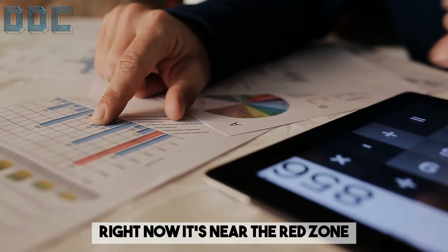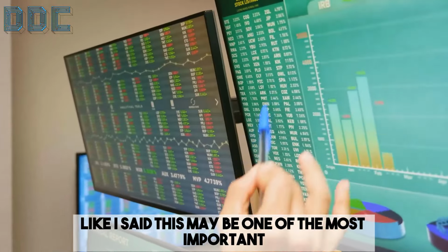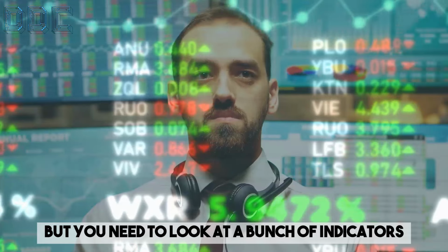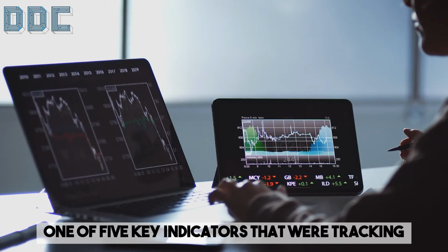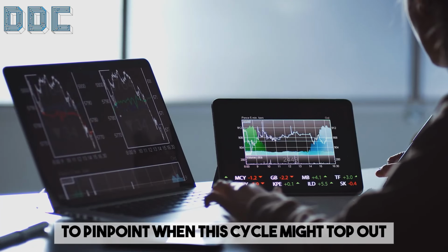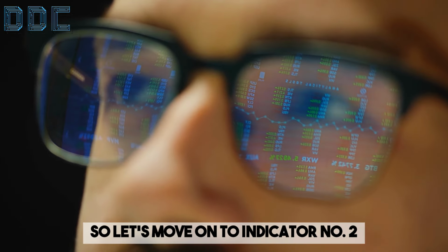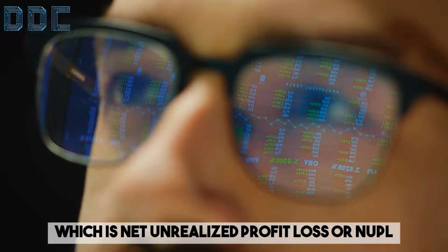When it gets near the red zone, I start watching all the other indicators more closely. Like I said, this may be one of the most important, not the most important, but one of the most important, but you need to look at a bunch of indicators, so I start looking at them more closely. This is just one of 5 key indicators that we're tracking to pinpoint when this cycle might top out. So let's move on to indicator number 2, which is net unrealized profit loss, or NUPL.